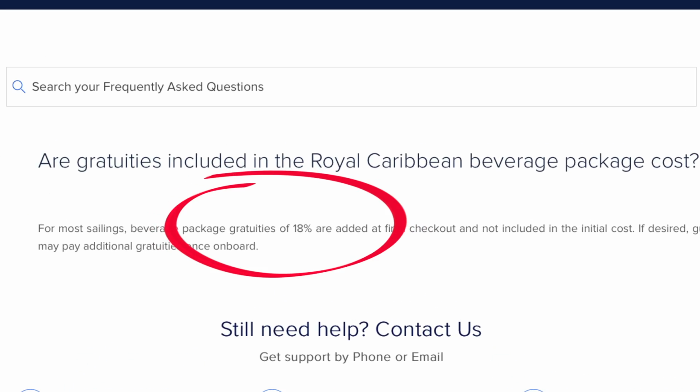What may not be obvious is that in addition to the per day fee that we mentioned for the package, there's an 18% gratuity on top of that fee. That means your $63 per day package will actually be closer to $75. And if you paid the full $89 for the drink package, that would tip the scale around $105.